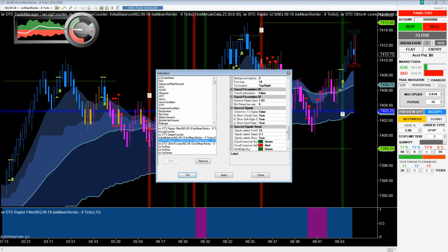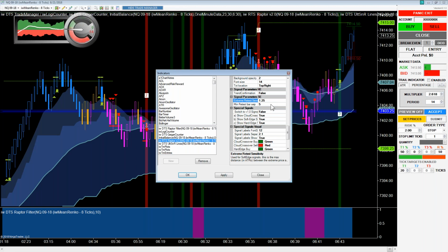you're going to see signal. You can adjust signal parameters, hard edge. You can make it a trend confirmation. You can turn that on or off. You can see by default it's turned off. But here the soft edge, signal parameters SE, that is your number 2 signal. By default it is set at 1.01. If you would like to introduce more signals, you can go higher. Normally I actually have it up at 1.25.